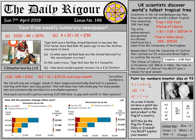So if we go through the colours, we've got the first one is green, the second one is white, and the third one is red. And if we put that all together in a flag, we can clearly see that it gives us the Italy flag. So there you have it, folks, our solutions for this week's Daily Rigour.